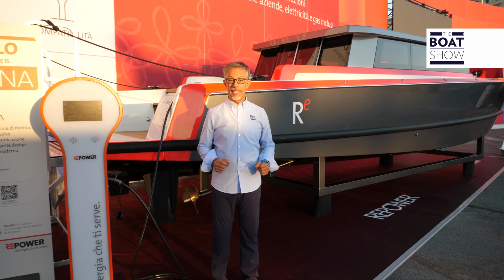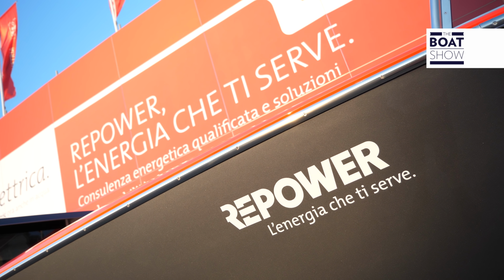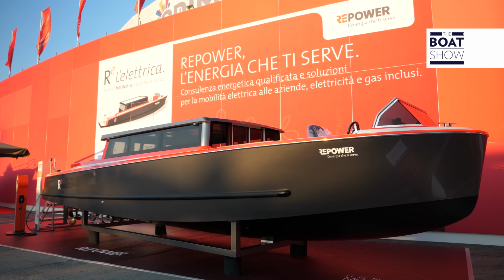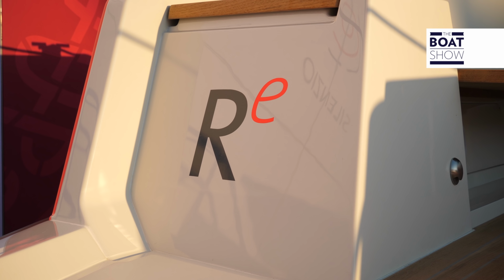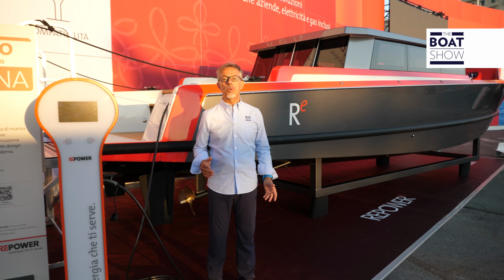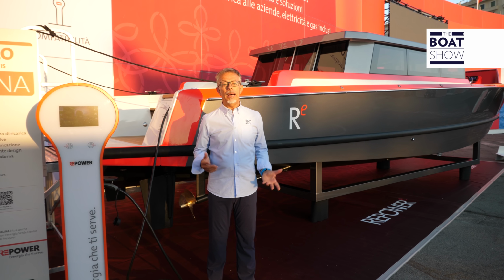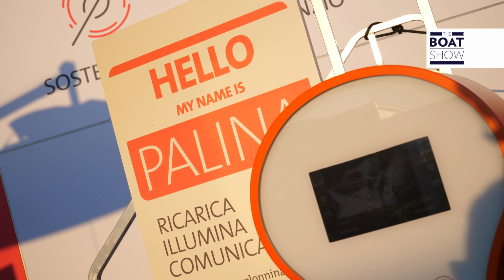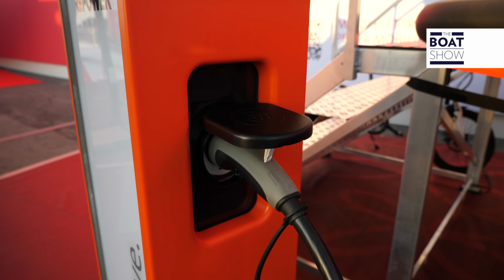The Repower Group has been active in the energy industry for over 100 years, and this is their proposal for the nautical sector. It's a 10.5 metre long boat that's 3 metres wide and can carry up to 12 people. Limits? It has a cruising speed of 7 knots and a maximum of 11, but the batteries recharge quickly with the Repower system or with a car charger.